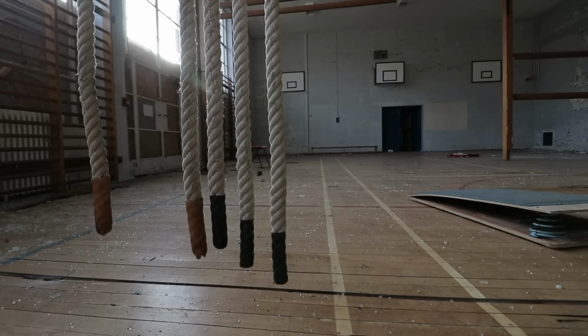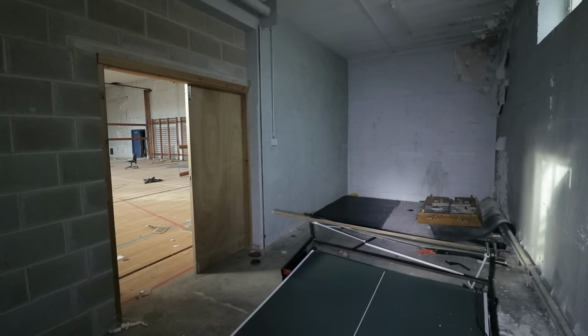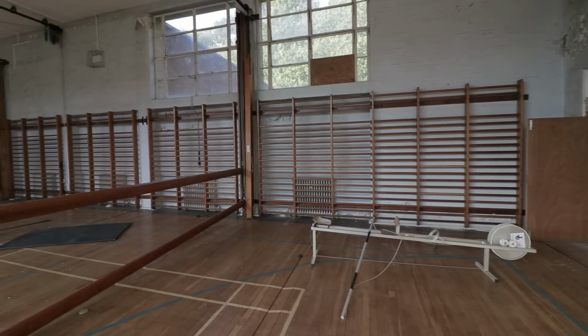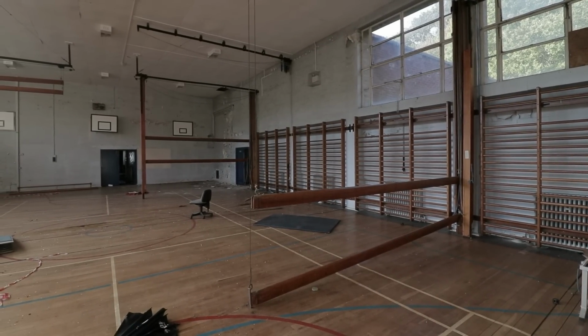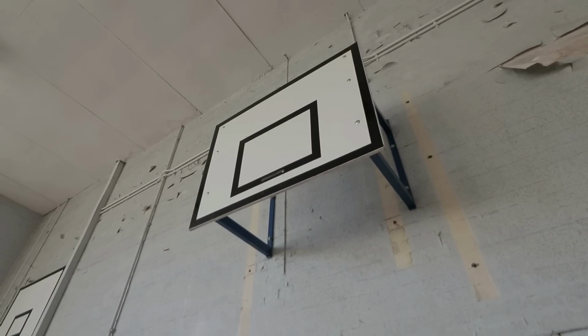There's a very broken table tennis table in this side room to the gym, and another row machine in the other. This looks to be quite an old rowing machine with the curvy seats made out of wood.